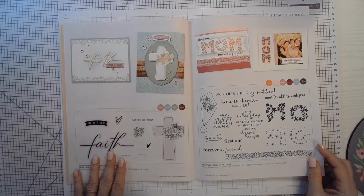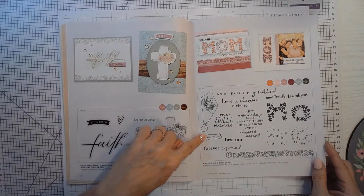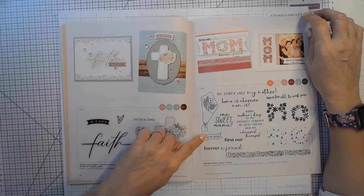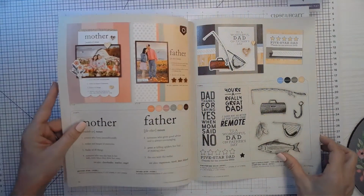Here is another Easter with the cross and the He is risen. And then here's their Mother's Day. I love the floral mom. That is really pretty. I always love that. First our mom, forever our friend. That's a really pretty saying I've seen on cards.